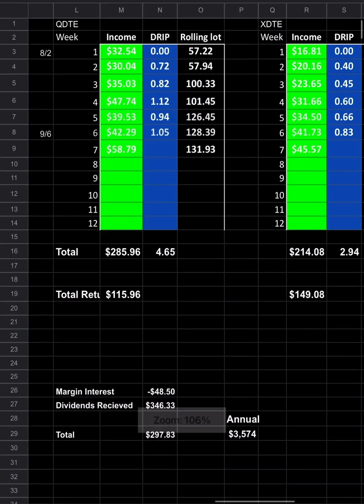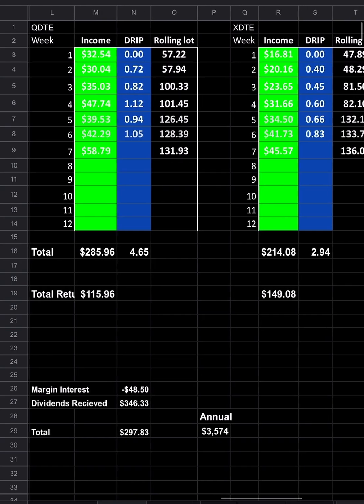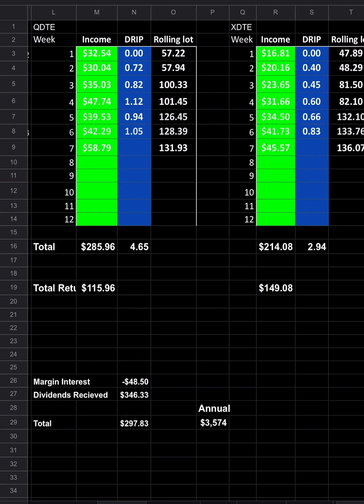If you want to look at the total return, a lot of people say, well, the NAV, you're going to lose all your money with these funds. Well, right now I'm actually up on my total return. It's not a whole lot, but again, these are not growth stocks. They are made for income.